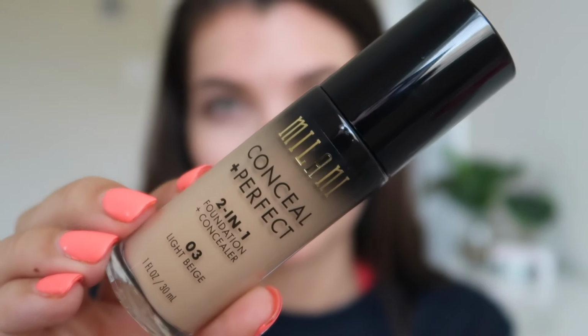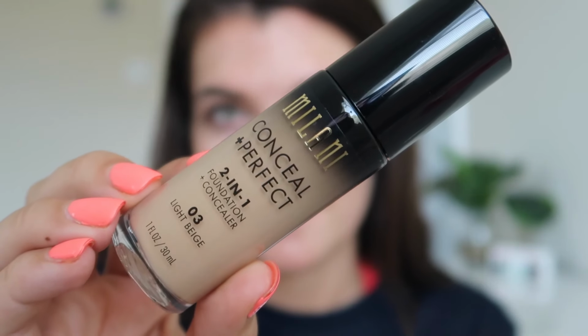So my skin is washed and moisturized and all that good stuff. Y'all know I'm not super big into primer, so I'm not even gonna bother with that step today, and I'm gonna jump right into the Milani Conceal and Perfect 2-in-1 foundation and concealer. I have the shade 03 Light Beige.